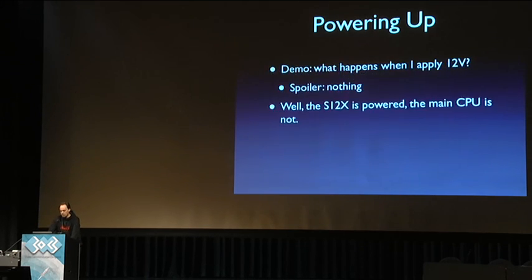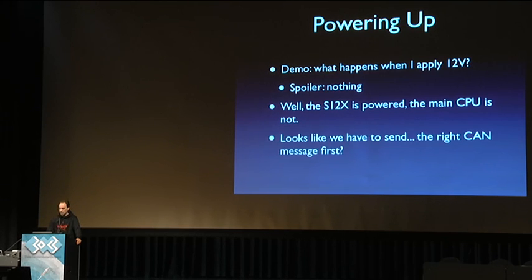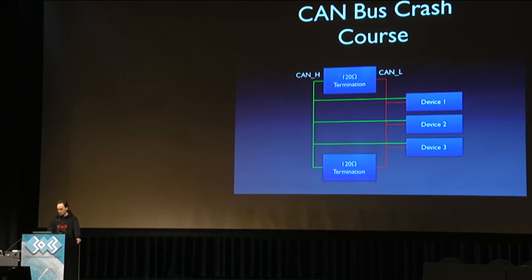And it turns out that in this state where it draws 60 milliamps, the S12X is powered, but the main CPU is never powered. So maybe we have to send a CAN message first to enable that. So this is a 3-slide crash course for CAN bus.